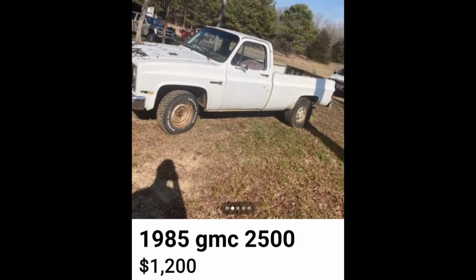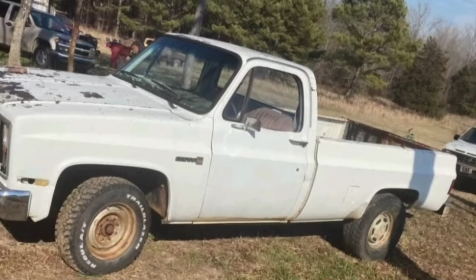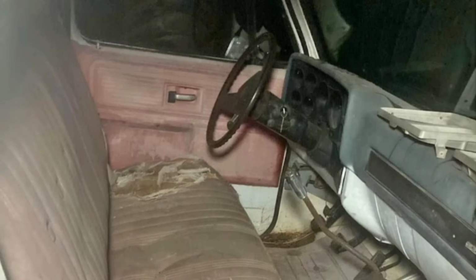Up next, got a 1985 GMC 2500 for $1,200. This truck's located in Atlanta, Georgia. Seller says this truck's been sitting for about 3 years. It'll need a little bit of work before it's drivable. And no, he will not take $600 for the truck. So I think he's been offered that quite a bit for this truck.